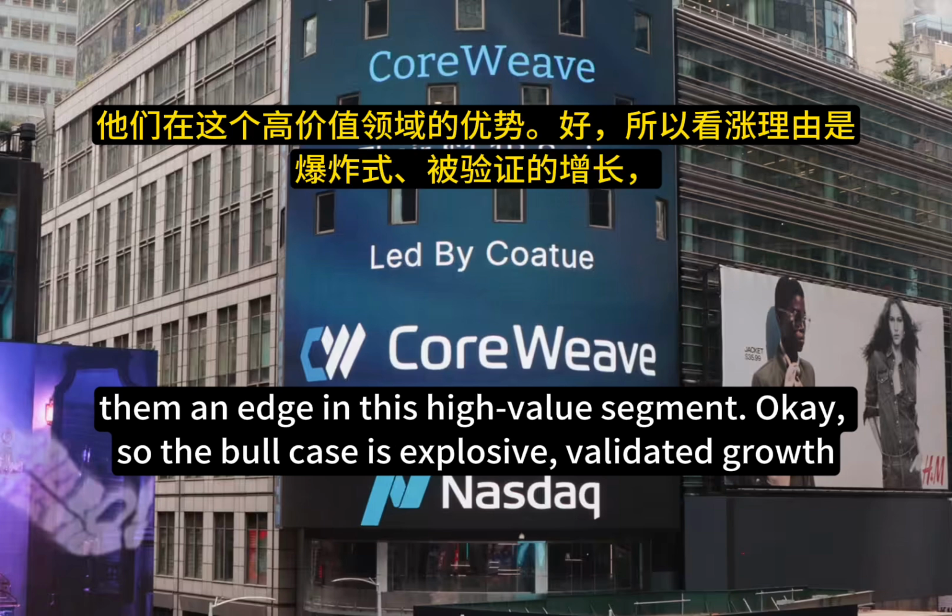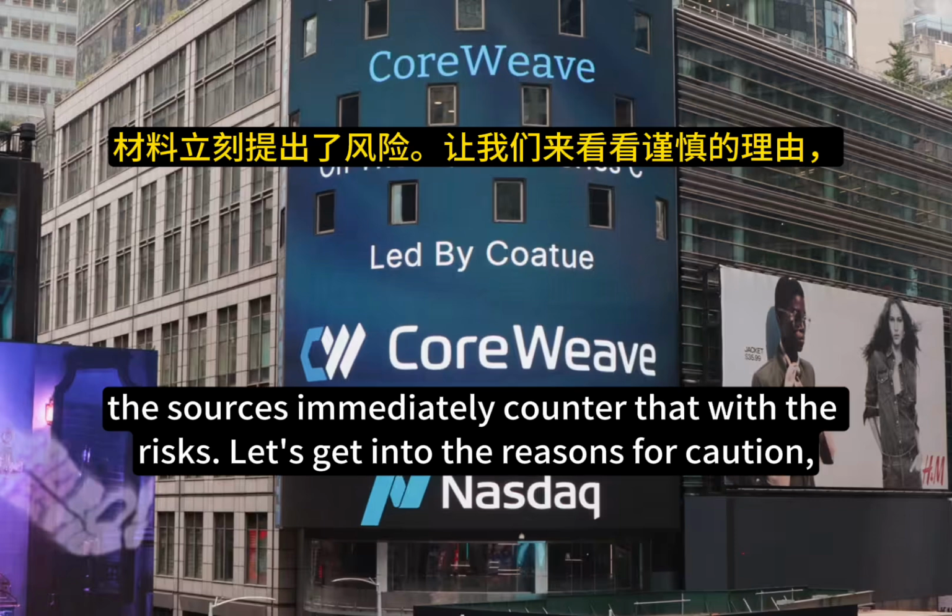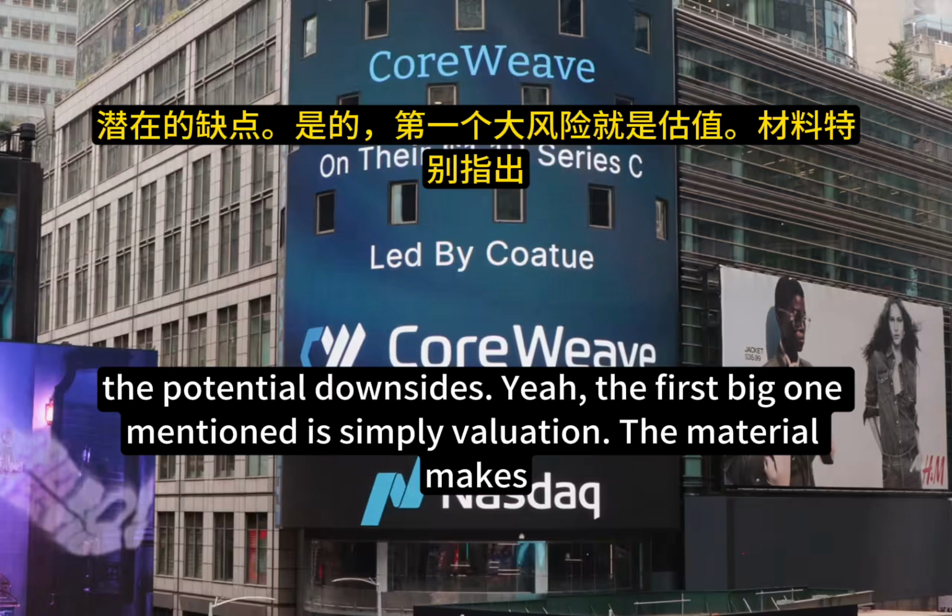Okay, so the bull case is explosive, validated growth in a crucial niche backed by big deals and infrastructure commitments. Makes sense. But the sources immediately counter that with the risks. Let's get into the reasons for caution, the potential downsides.